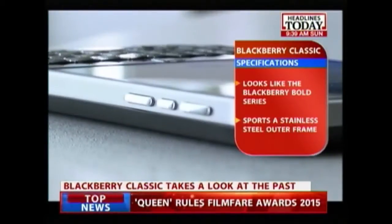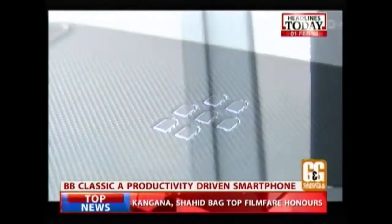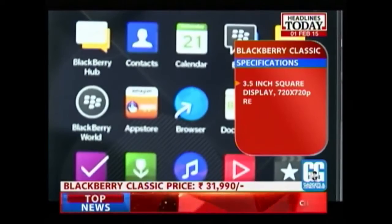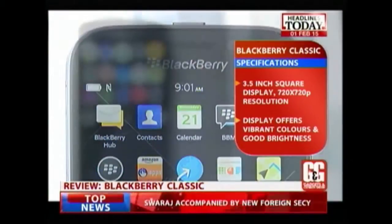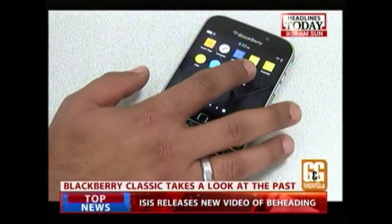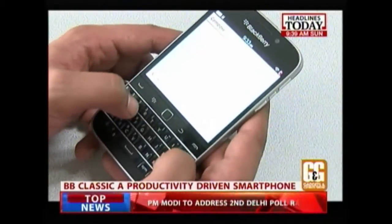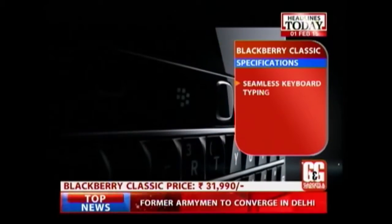It features a stainless steel outer frame, a plastic and glass front panel and a textured back panel with slightly rubberish finish. The front of the phone houses a 3.5-inch square display with 720 by 720p resolution. The display offers wide viewing angles, vibrant colors and good brightness levels. Text and graphics look crisp and sharp. The touch response was also good on the Blackberry Classic. Below the display you'll find the menu, back and call accept and reject keys in addition to the optical trackpad for navigation. And that is where the past creeps up on the Blackberry Classic.